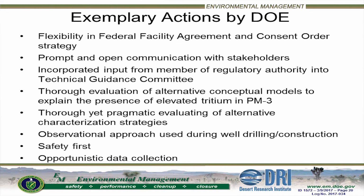Incorporation of the regulatory authority into the technical advisory committees is something that we do, and not just for this site, but for several of the other ones. And again, we get that prompt interaction that is so critical to us to be able to move forward.